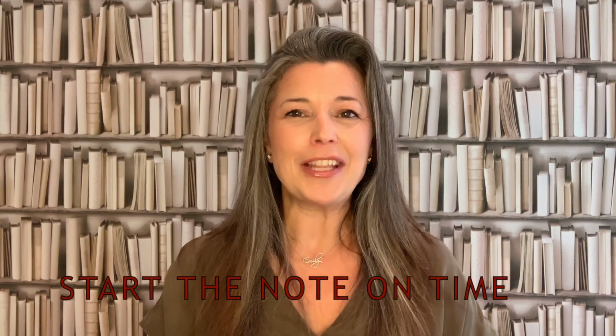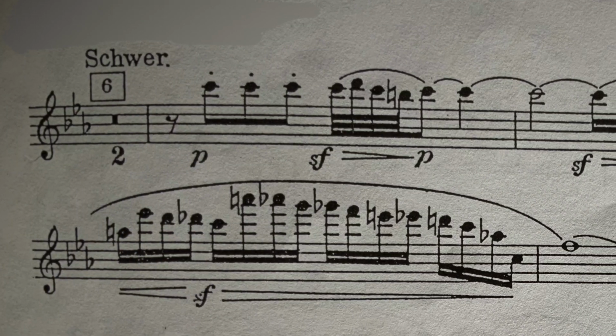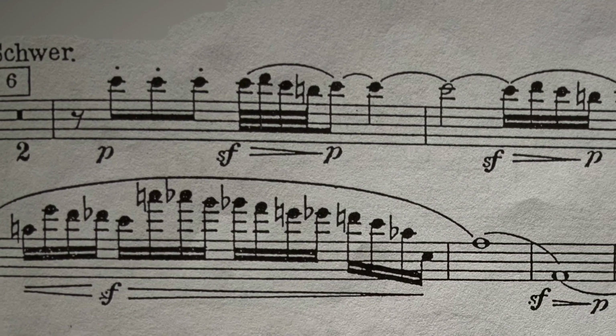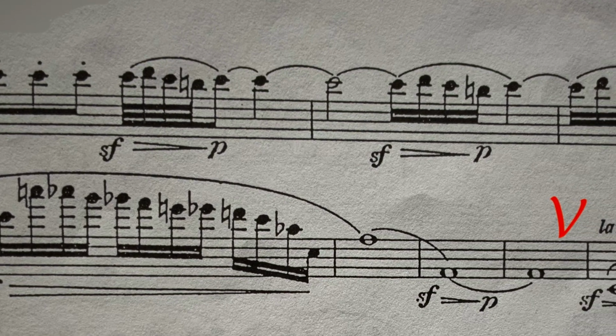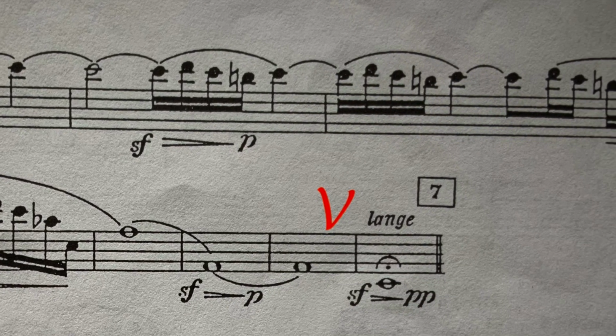Now, it seems almost too obvious to say, but I'll say it anyway. Starting the note in the right place is very important, and sometimes that means cutting the note before it short to be able to breathe and not be late. Here's an example from another Mahler excerpt, this time Das Lied von der Erde. And here I would cut the long F short so as to not be late on the low C.